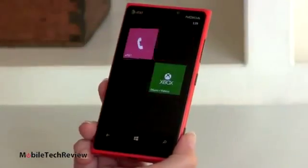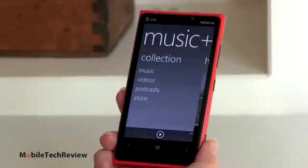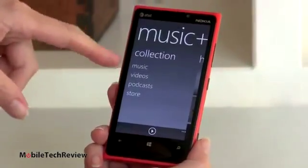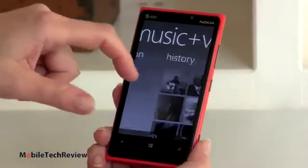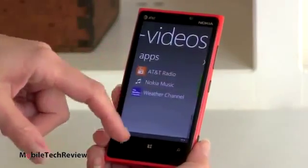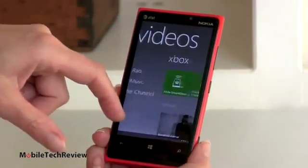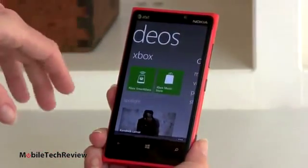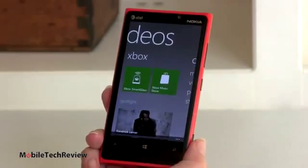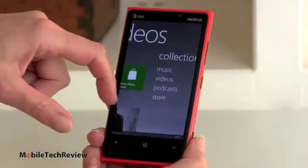And we've also got music and video players, now called Xbox Live Music and Video Players. Also works with your old Zune stuff, for those of you who actually had Zune stuff. And it's broken down music, videos, podcasts, and store. History of things I've been playing. And apps that are related to music playback and video playback here. Some that aren't quite, like the Weather Channel. Funny that that one shows up. And we've got the Xbox Smart Glass here, for those of you who like the idea of using this with your Xbox. And the store if you want to buy stuff.